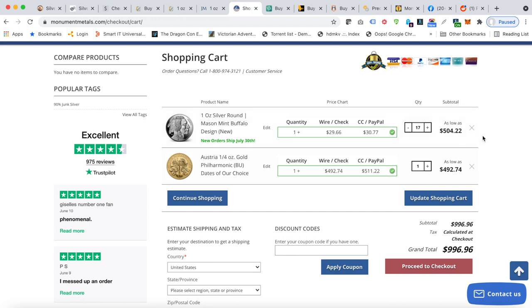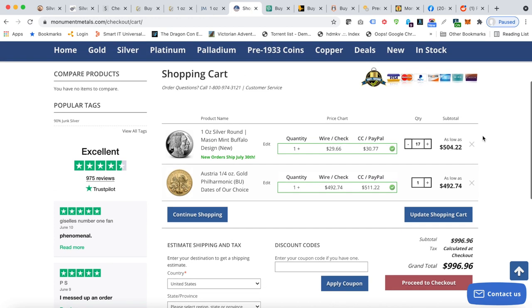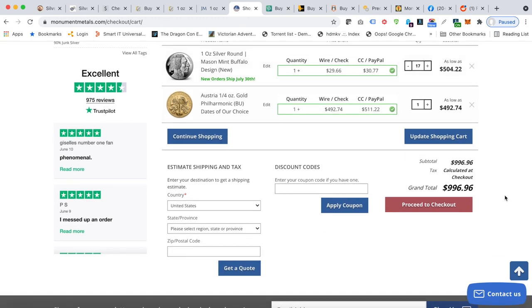So on this very quick exercise, I didn't spend a bunch of time. I literally looked at this in real time with you guys. I did not do a bunch of research before I hit the record button. I was able to quickly find silver under $30 an ounce, and I found what I think to be an okay deal for a quarter ounce of gold. Maybe I could beat that if I looked around a little bit more, but I probably wouldn't do as well on the silver. So here's your $1,000 spent.